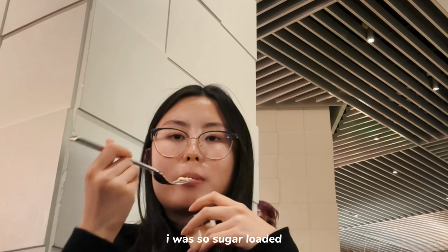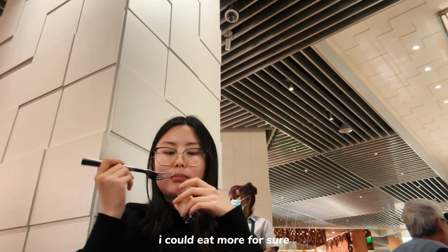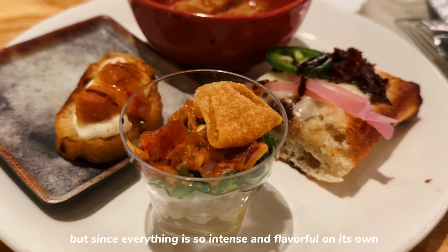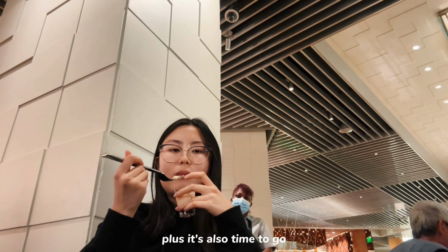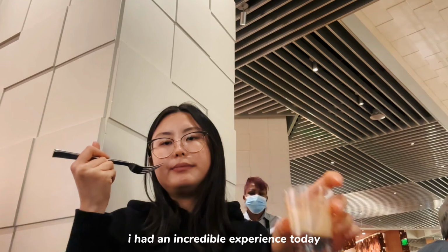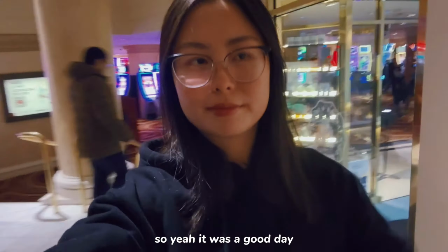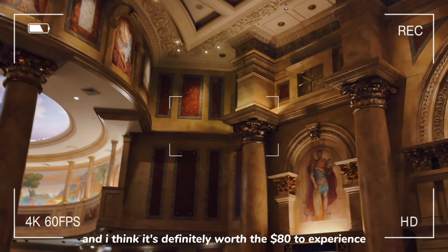Now at this point, I was so sugar loaded and the flavor fatigue is really hitting hard. I'm like 80% full. I could eat more for sure, but since everything is so intense and flavorful on its own, my palate is a little exhausted and overwhelmed. Plus, it's also time to go because everyone else is done eating, so you gotta respect that and also respect the people who are waiting in line. But overall, I had an incredible experience today. I adore the Bacchanal buffet and I highly recommend everyone to try it if you got the chance. So yeah, it was a good day, got lots of good food, and I think it's definitely worth the $80 to experience.